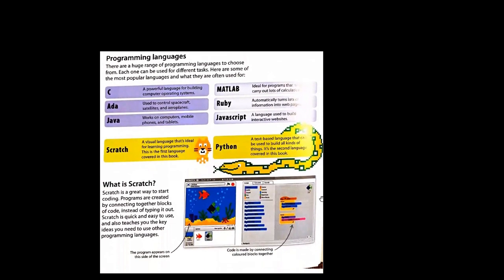Programming languages. There are a huge range of programming languages to choose from. Each one can be used for different tasks. Here are some of the most popular languages and what they are often used for. C, a powerful language for building computer operating systems. Ada, used to control spacecraft, satellites, and airplanes. Java, works on computers, mobile phones, and tablets.